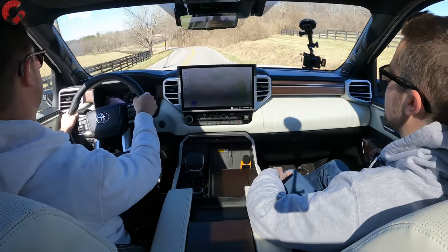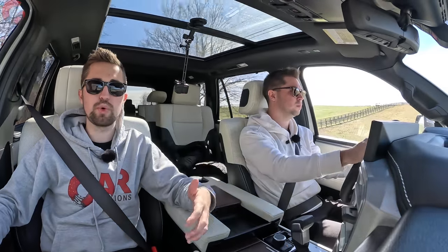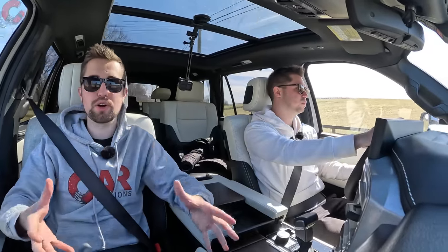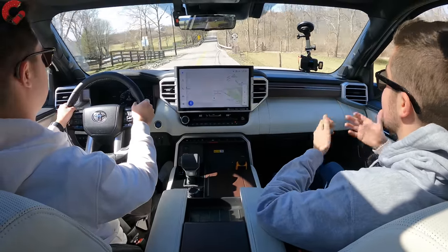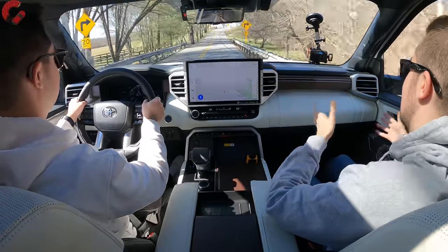That's right. We talked about this a little bit at the very beginning, but it's really important to emphasize this: yes, it is a hybrid, but it's a hybrid designed to boost power more so than it is designed to boost efficiency. That's why it's not weak or anything like that. You punch that throttle and it's like no hybrid you've ever driven before.